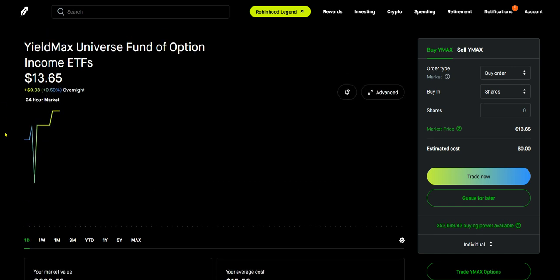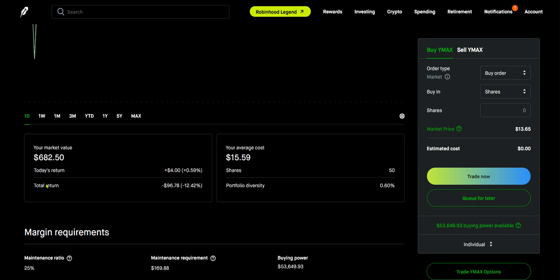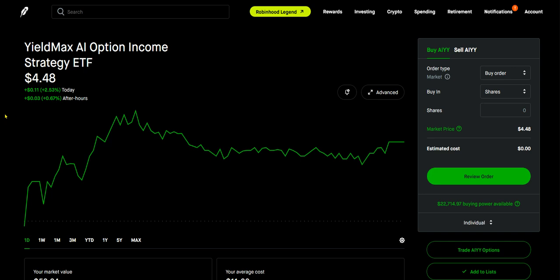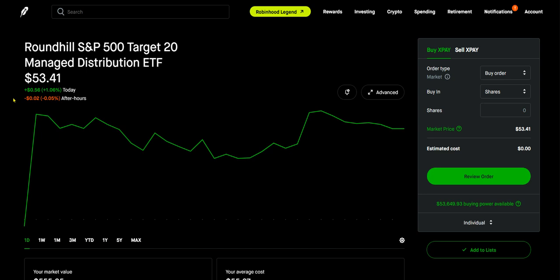So YieldMax, currently $13.65. We have over $682 in market value. We're down just shy of $100 almost. Average cost is $15.59 for 50 shares. All right. AIYY stands at $4.48. Our market value is $58.24. We're down $93.62 for an average cost of $11.68 for 13 shares.